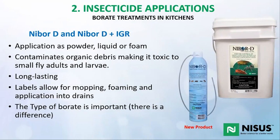Nibor-D and Nibor-D IGR are great products. Nibor-D can be applied as a powder, a liquid, or a foam, and that's where the Nibor-D plus IGR insecticide foam came from. And of course, they're both long-lasting because they are borates. The labels of Nibor-D and Nibor-D plus IGR are very easy to use. There are very few restrictions, and it's the type of borate and the formulation that really make all the difference in this case.